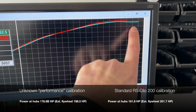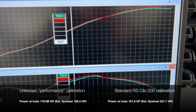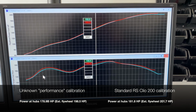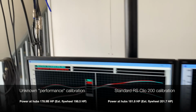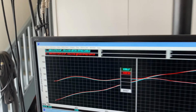Now obviously here you can see the extended rev limiter compared to the stock calibration, but ultimately the car makes more power with the standard ECU calibration versus the unknown map that was on there currently. So now it'll be on the car to get it all rolling roaded and get the cams put in, and we'll see what gains Andy can pull out of the ECU with the Stage 2 package.